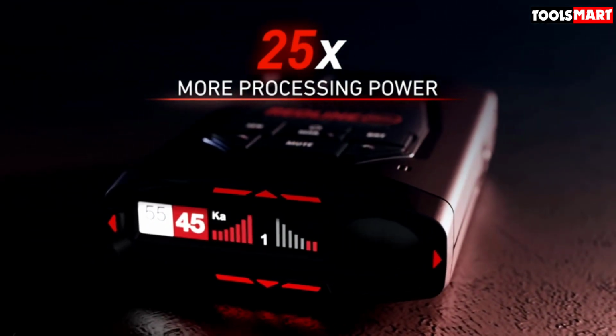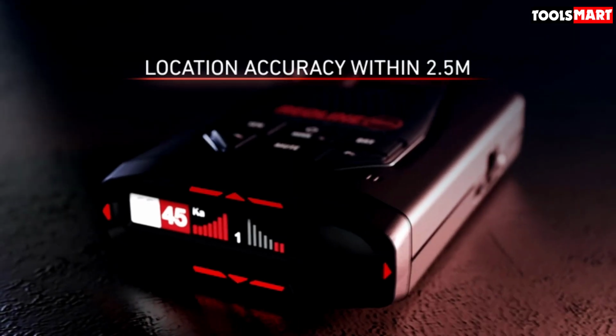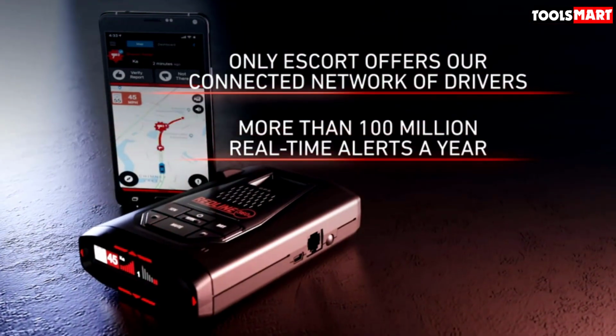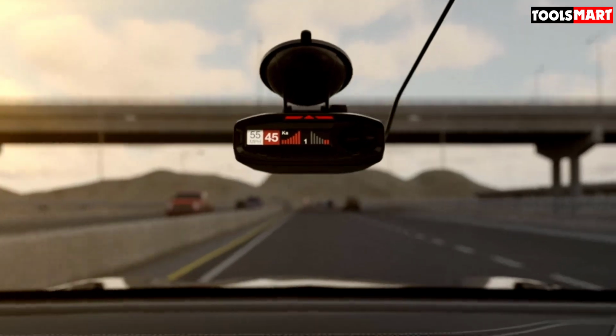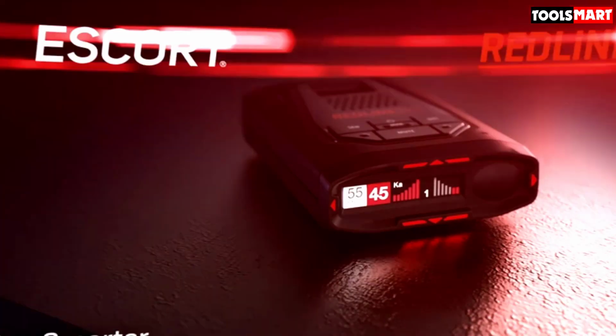But does it also have GPS? Yes. And Bluetooth? Yes. Wi-Fi? Yes. It's also RDD immune and can expand its capability further by controlling Escort's laser jammers, sold separately. Its false alert filtering is among the best in the business, and its range meets or exceeds both the V1 and R7. GPS affords the 360C all the usual goodies: low speed muting, red light camera alerts, as well as automatic lockouts.